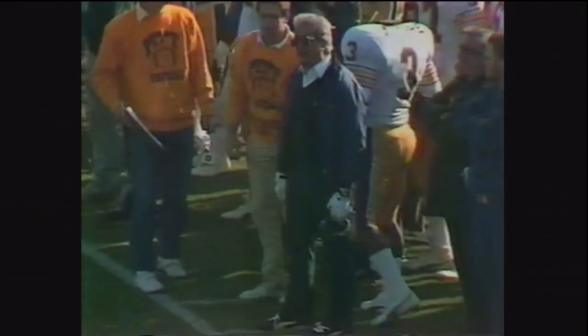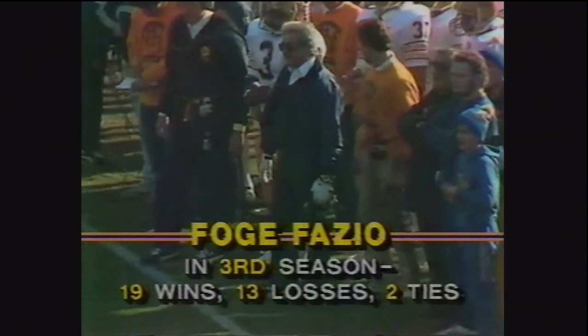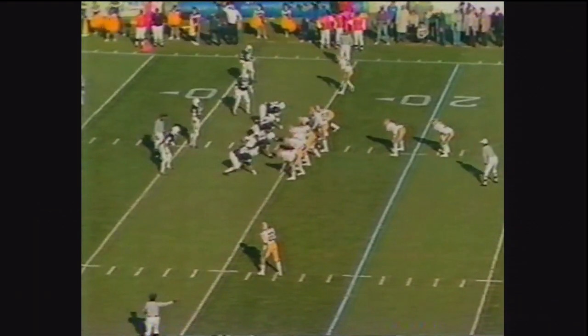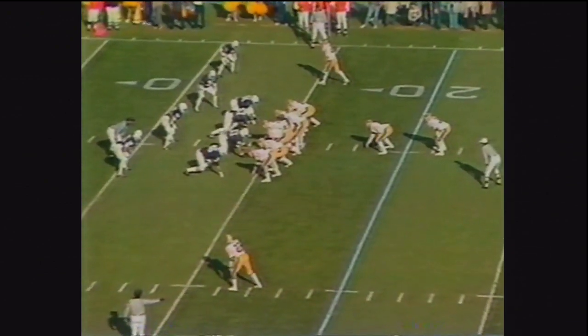Foge Fazio has survived. The pressure was intense on Foge this year. When you look over their schedule and see some of the teams they played, like BYU, Oklahoma, and South Carolina, it's partially understandable. 2nd down and 10 from the Penn State 14.